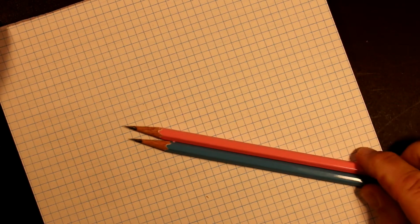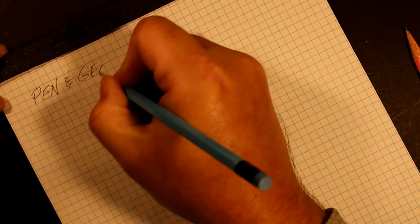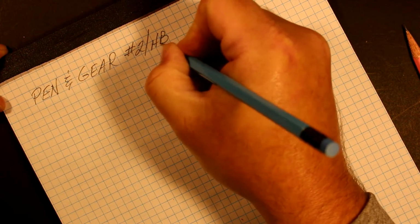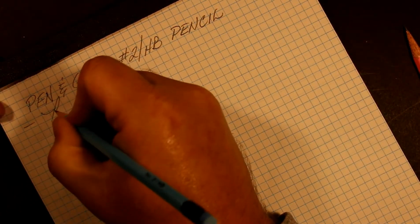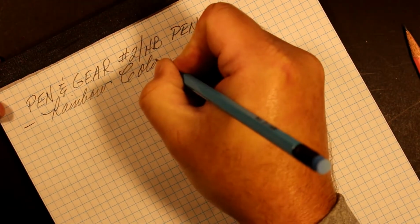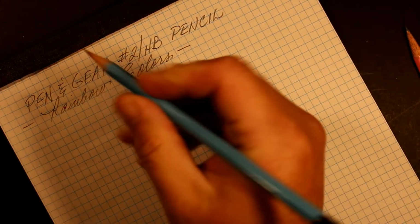Okay. So now, this is our Pen+gear number 2 HB pencil, and rainbow colors. I don't know if that's what they call it. They don't really call it anything, but that's what I'm going to call it because of the bright colors.